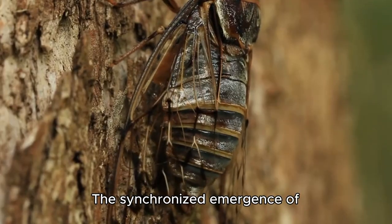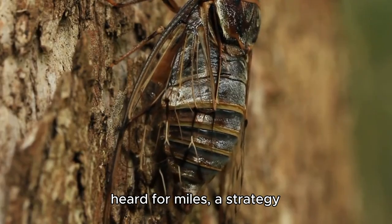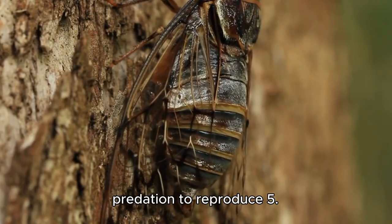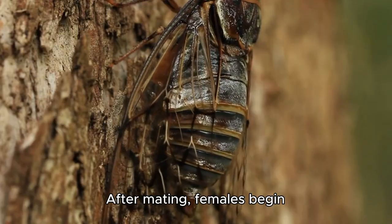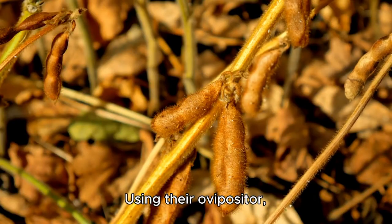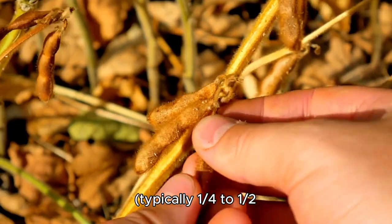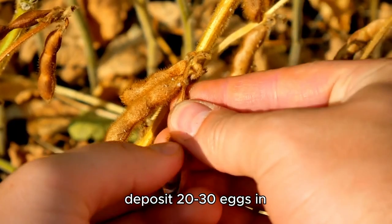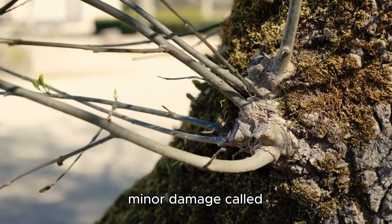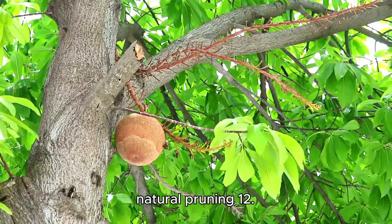The synchronized emergence of periodical cicadas results in choruses so loud they can be heard for miles, a strategy called predator satiation, where their sheer numbers ensure some will survive predation to reproduce. After mating, females begin the cycle anew by laying eggs in tree branches. Using their ovipositor, they create precise slits in small branches, typically 1/4 to 1/2 inch in diameter, and deposit 20-30 eggs in each. This egg laying can cause minor damage called flagging, where the tips of branches die, but healthy trees easily withstand this natural pruning.